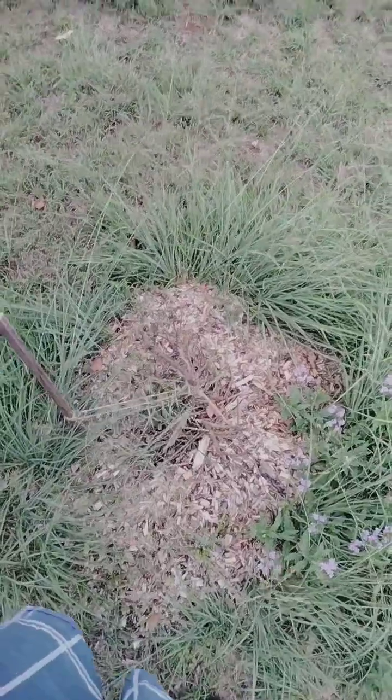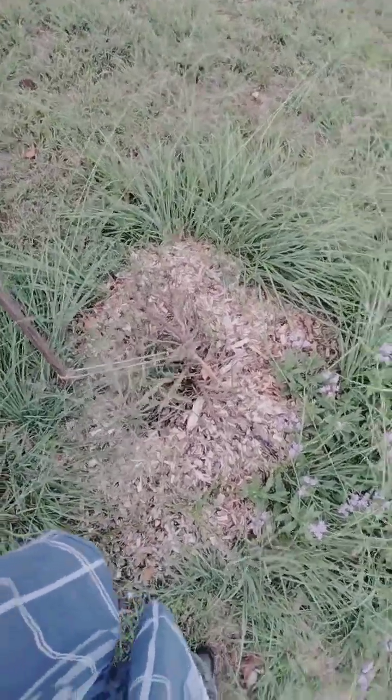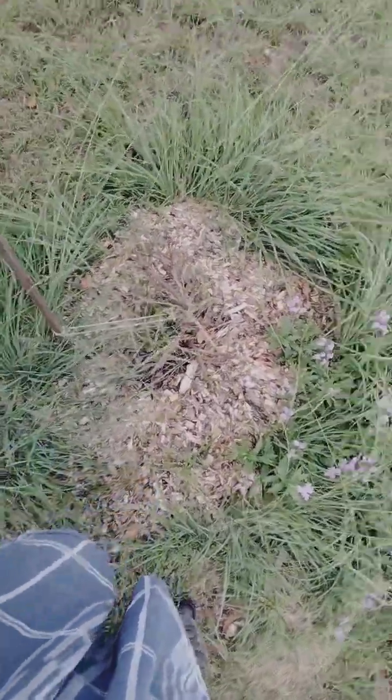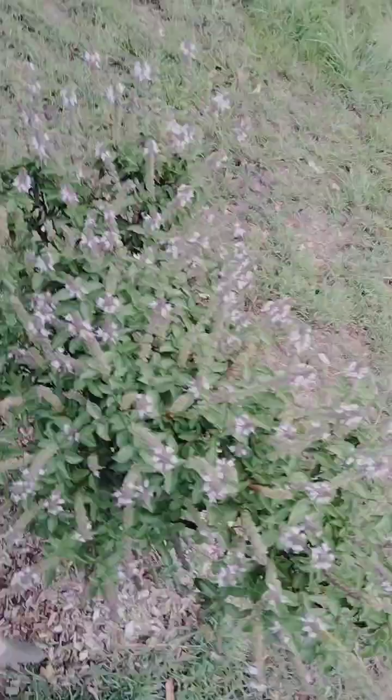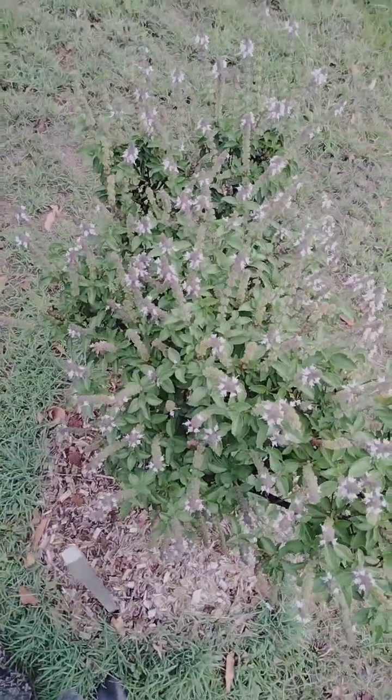That one struggled with this transition. It was transitioned over here alongside the basil, which is doing quite well. So this is the basil. It was transferred here as well at the same time.